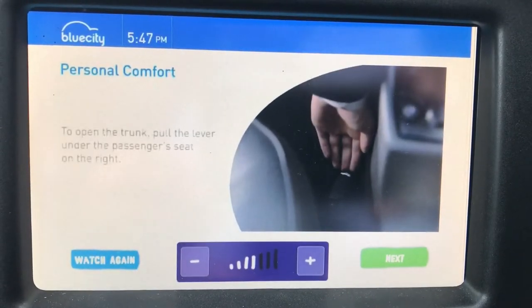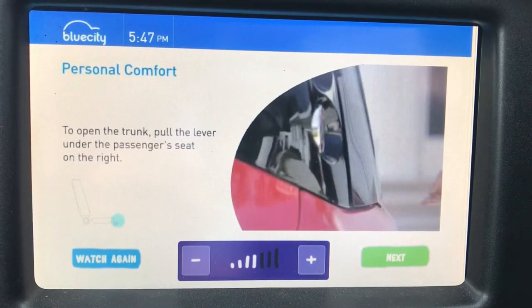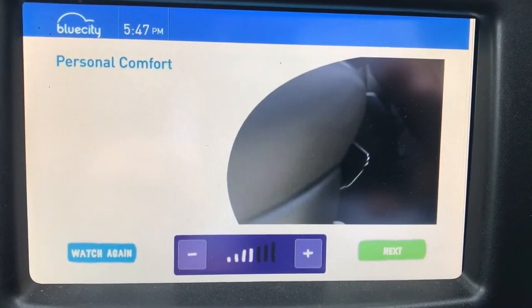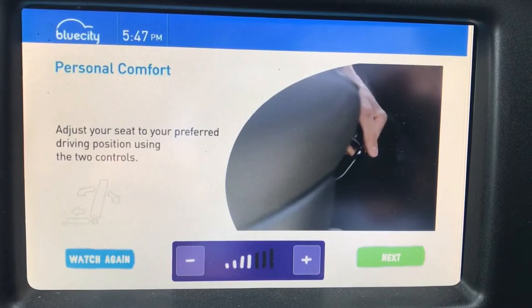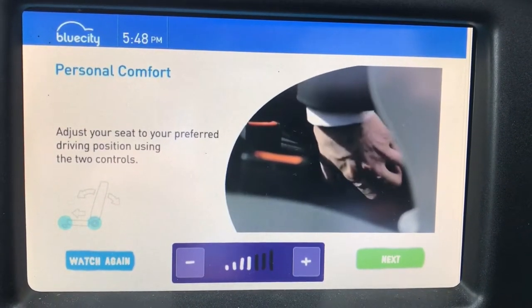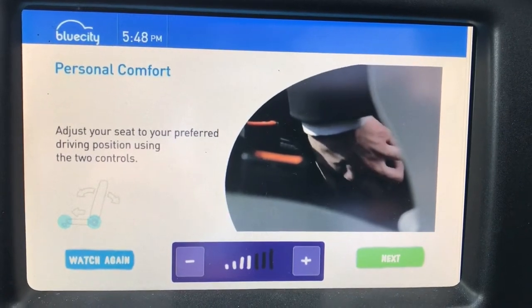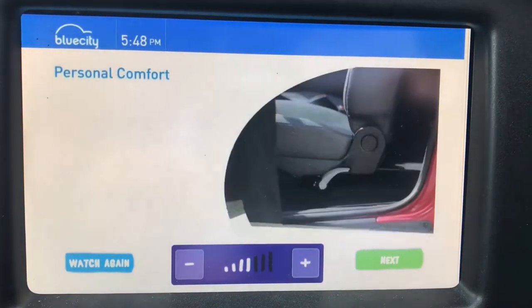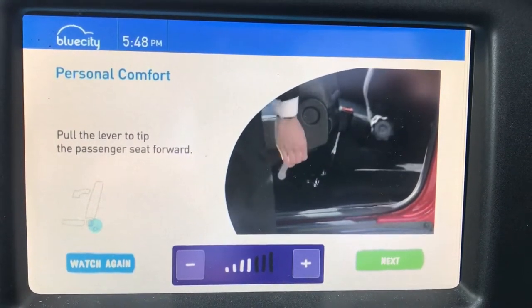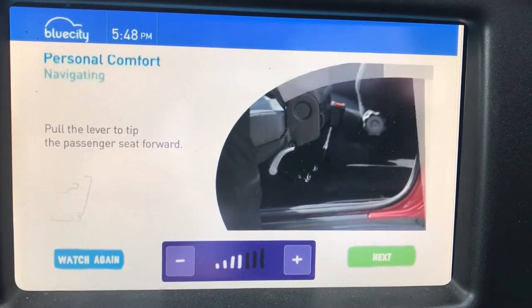Personal comfort. To open the trunk, pull the lever under the passenger's seat on the right. For your personal comfort, please adjust your seat before you start driving, using the lever located underneath the seat and the knob on the right. Adjust your seat to your preferred driving position using the two controls. To access the rear seats, pull the lever to tip the passenger's seat forward.